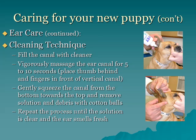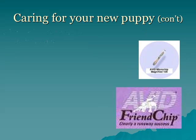After you've done the agitation, we gently squeeze the canal, bringing the fluid to the surface, and use a cotton ball to evacuate the debris. Repeat this process until the solution is clear and the ear smells fresh.